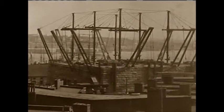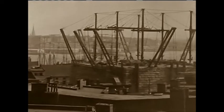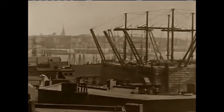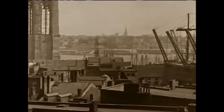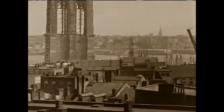February 1875. The work that should be pressed forward with all dispatch is the New York anchorage, in order that it be completed by the time the masonry of the towers is ready for cable making.